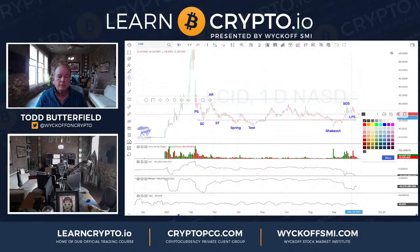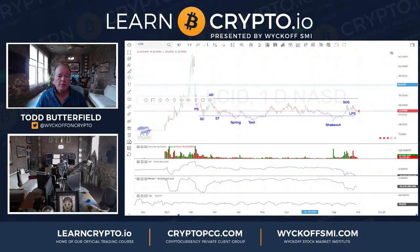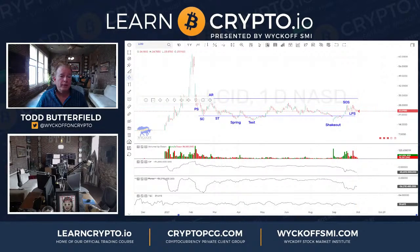And again, let's clean this chart up real quick. Got the labelings on here. I thought maybe the rally 2 weeks ago was a sign of strength. We're having a last point of support. I would have liked better action today, but the LP is hitting new lows for the move.